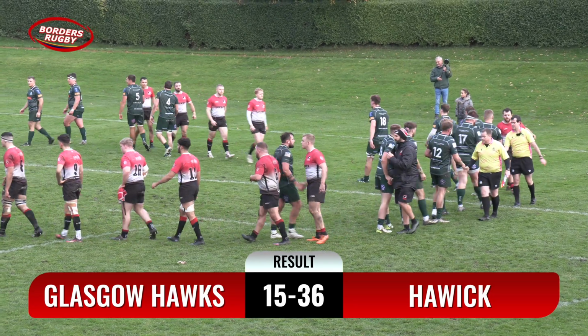We know how tough it is to come and play Glasgow Hawks, especially here at Balgray, and to get the 5 points, absolutely delighted with that result. Probably the most positive I've ever been, going in 21-8 down at half time. I felt like we played a lot of the rugby. To be fair to them, they got 2 kind of bounces to the ball, executed well, and that was probably a 14-point swing. But I felt like we played a lot of rugby in the first half.